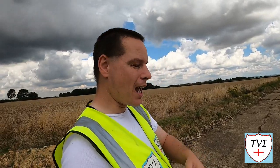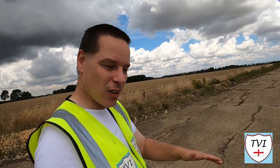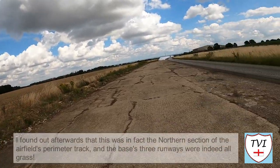Okay, so where I am now, I am standing on the site of the old RAF Ingham, or RAF Camringham, depending on which one you want to call it. It was known by both in its time. And this concrete is part of one of the runways.